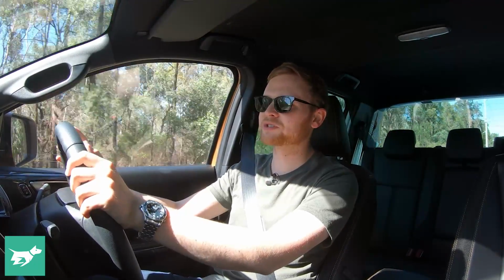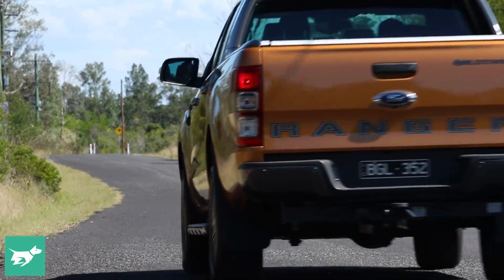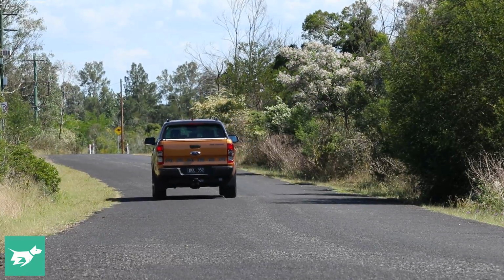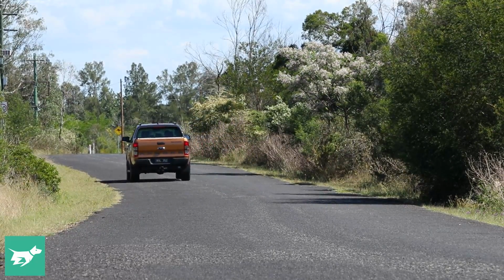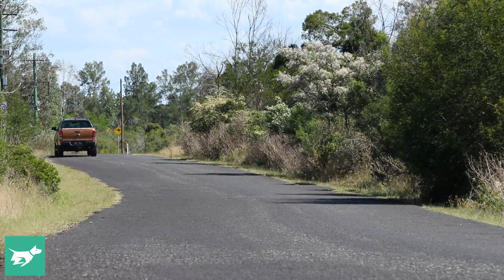Refinement's also pretty good. This 2-litre diesel is fairly quiet. If we listen, it's still an agricultural thing, but it's definitely minimized and it is quieter than the 5-cylinder unit, and road noise and wind noise are impressively hushed in the Ranger.